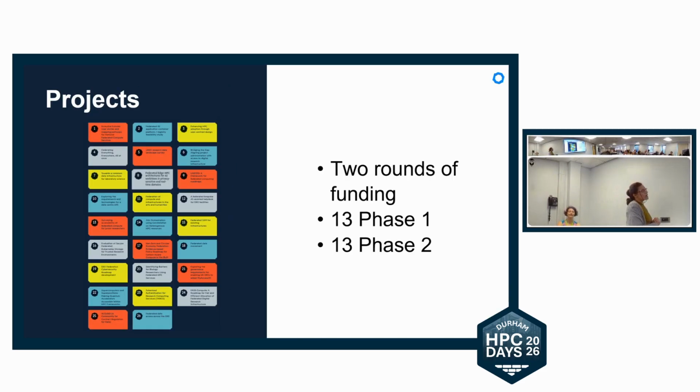There were 2 rounds. This project was part of the first round, where 13 were accepted and funded. In phase 2, UCL also has a project, working with Cambridge, KCL, and Bristol, more on containers, Kubernetes, and trusted research environments. Our phase 1 project started in September, while phase 2 started around December, January.